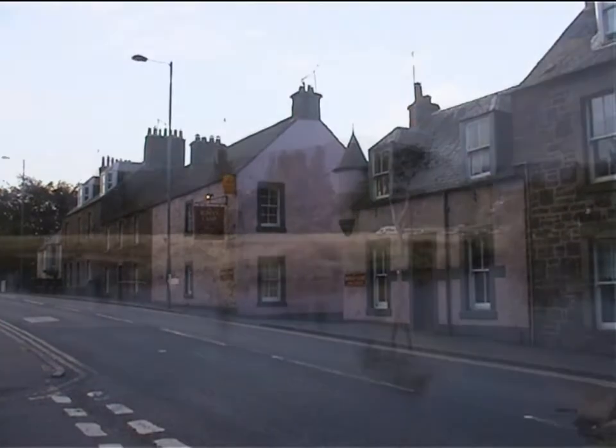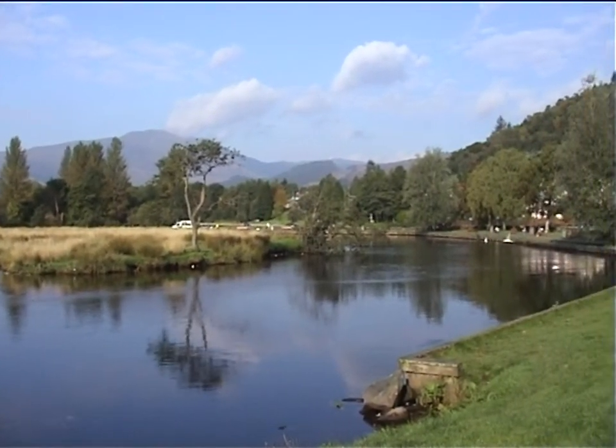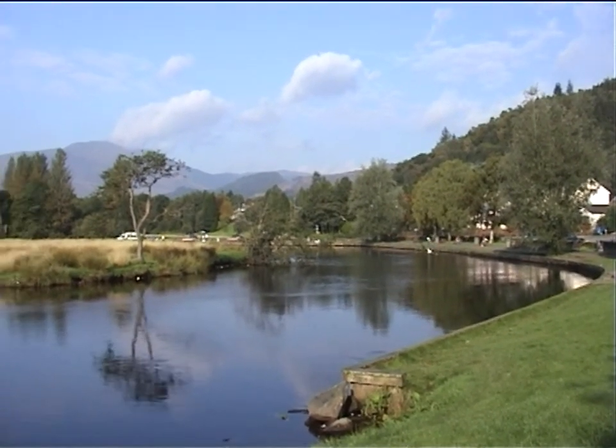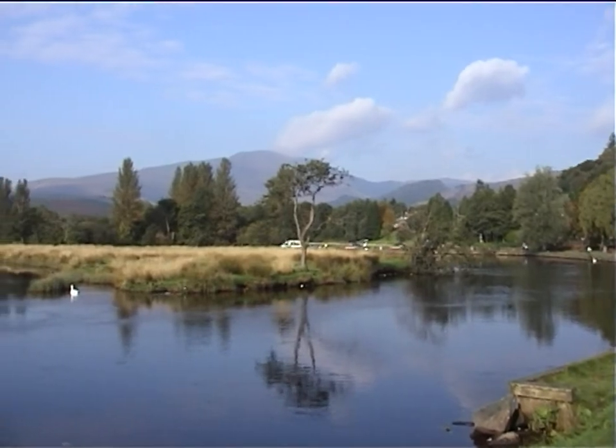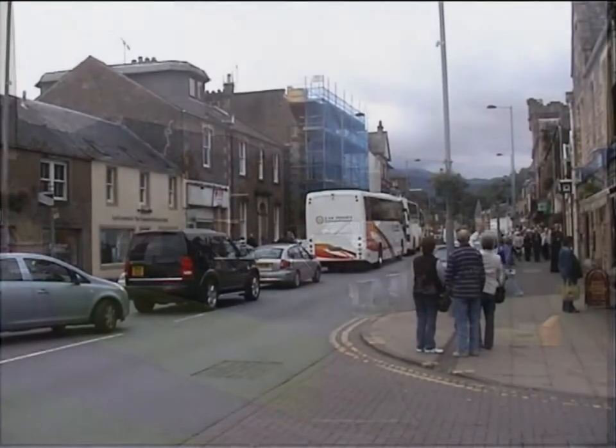Ben Ledi presides over the views to the west, and in some weather conditions it seems just a misty silhouette in the distance, while at others it looks so close it might be right at the end of Main Street. That's usually just before it rains.